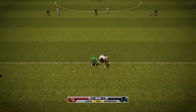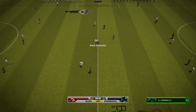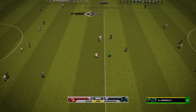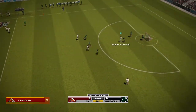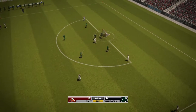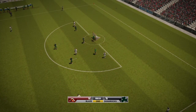Here we go. Faceoff again here at Hampden Park. The cock wins the faceoff. Steps in and shoots. The ball goes to the ground, and it's turned over. Goal! Fairchild nails it, and the scores are now level.